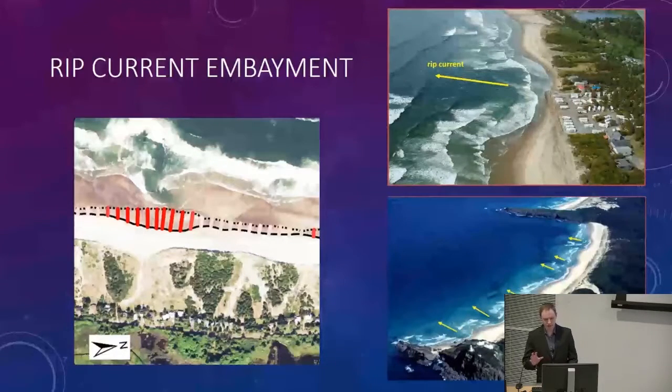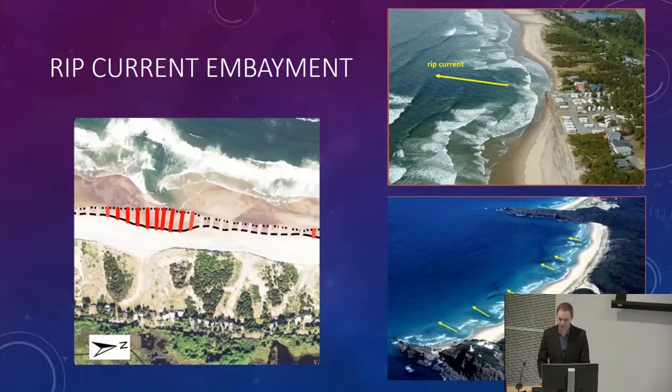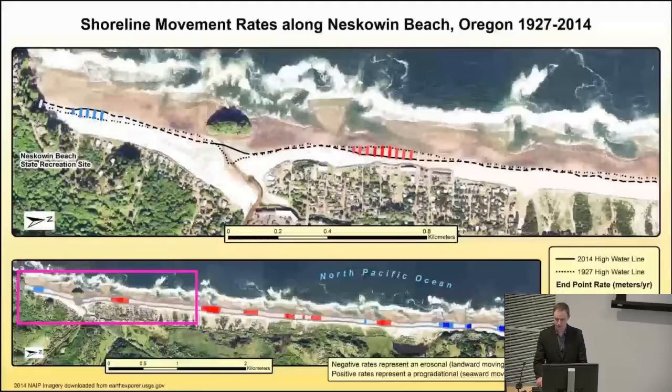The geometry of this hotspot looks very much like that of a rip current embayment. Rip currents are rivers or jets of seawater returning to the ocean after waves break, and they can cause some localized erosion. These so-called rip current embayments can be particularly large and frequent in El Nino years.